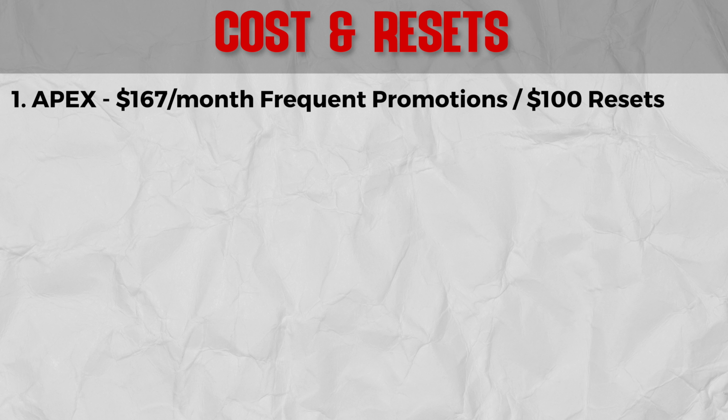Coming in at second is Perdia at $159 a month. It's a little cheaper than Apex, but they don't do as many discounts, so it comes in at number 2. It has an end of day drawdown. This is good. They do rare discounts, and the reset fee is $100. Coming in at third is Top Step at $165 a month, end of day drawdown.